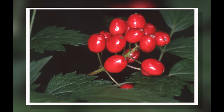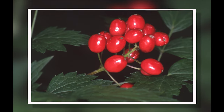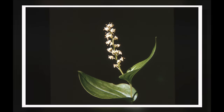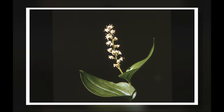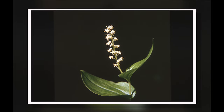They are called baneberries, plentiful and easy to recognize. The plant is 30 to 40 centimeters tall. The berries are quite glossy. Two-leafed Solomon seal becomes a regular carpet if it's left undisturbed. This single flower, photographed many years ago, has become a sizable patch. The berries were once cooked and eaten by Indians.